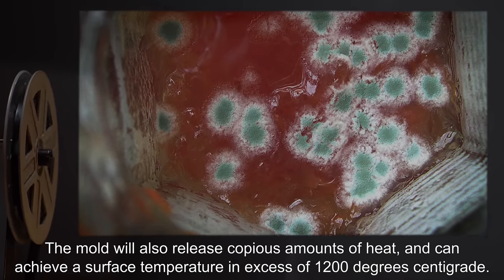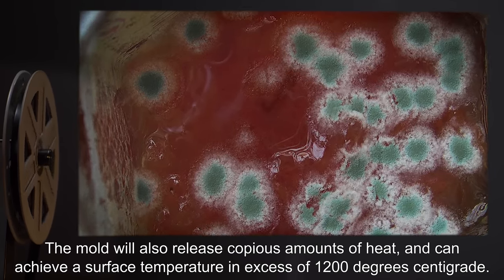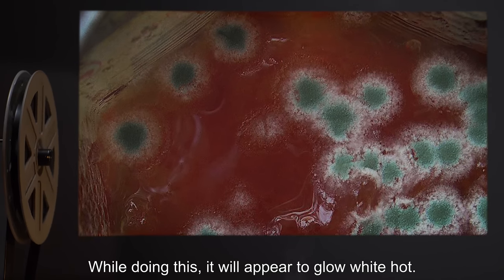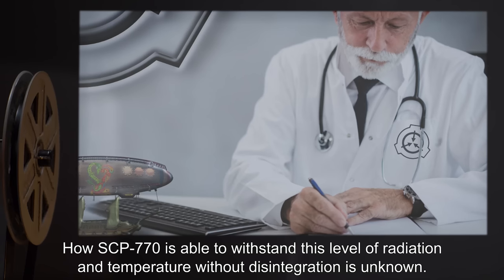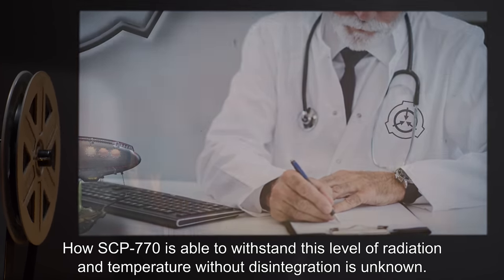The mold will also release copious amounts of heat and can achieve a surface temperature in excess of 1200 degrees centigrade. While doing this, it will appear to glow white hot. How SCP-770 is able to withstand this level of radiation and temperature without disintegration is unknown.